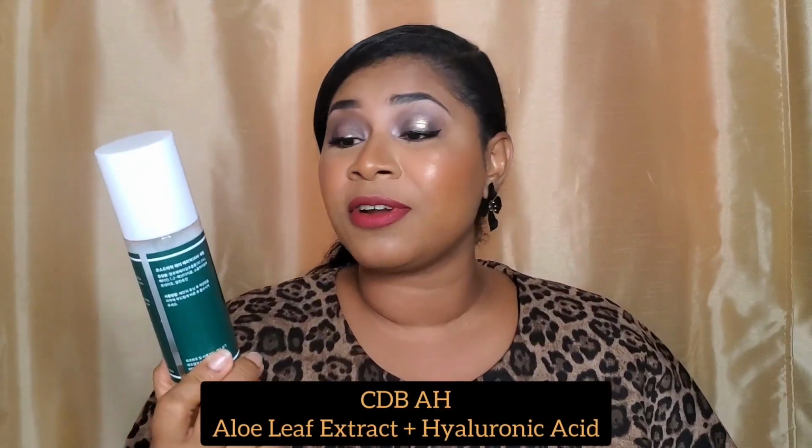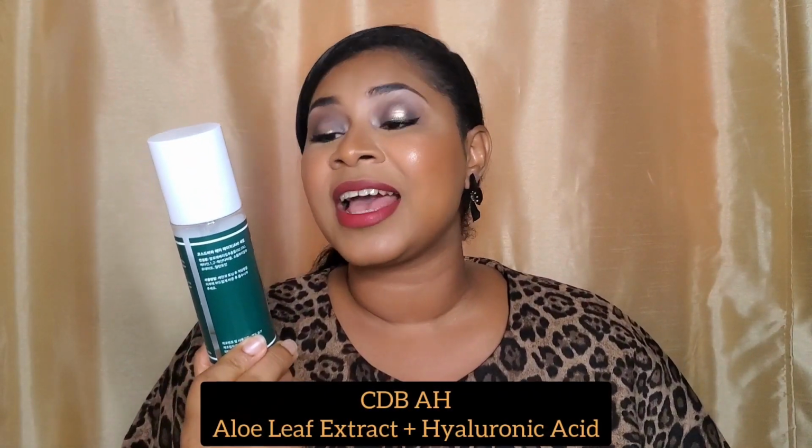Next, we're going to talk about Cos De Baha's Aloe Serum. This is actually their aloe leaf extract hyaluronic acid serum. This has 92.5% aloe leaf extract from organic aloe, and it also has a lot of hyaluronic acid in this particular serum.